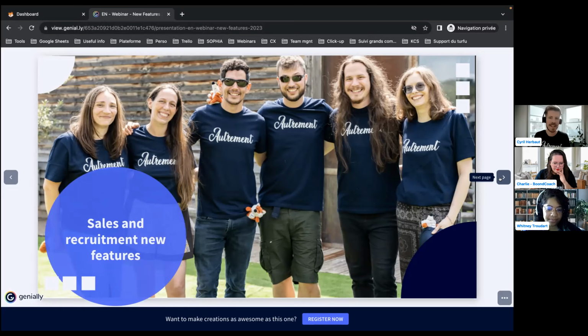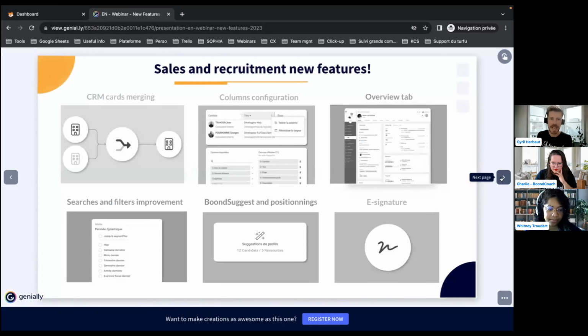Speaking of that. All right. Okay, so what do we have here? So many things about sales and recruitment. So first, let's talk about CRM cards merging. There are maybe too many duplicates in your database and you can't take it anymore. From now on, don't worry, you can merge contact and company's cards.